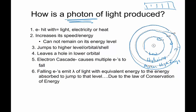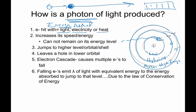If an atom is sitting there minding its own business and energy gets added, okay, we add energy to an atom, and there's ways you can do that by hitting it with light, electricity, or heat. So I've got my electron sitting here, happy as a clam, and maybe it gets hit with a photon of light. It's sort of like you've got a billiard ball on a pool table, and you just hit it with another billiard ball, and this ball now has lots and lots of energy and speed, and it goes whee, and it zips along.